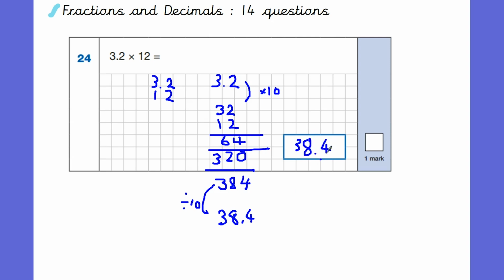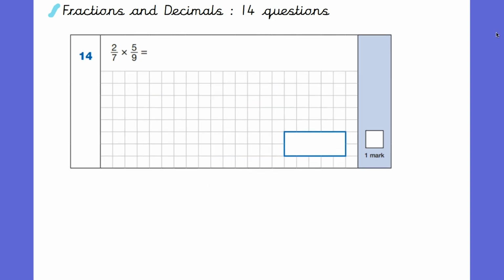So just another question the children would need to know how to do for fractions and decimals. Okay, here is another one, and this is multiplying fractions. Now, again, it's one of those questions which looks trickier than it is, but all I do with these, when I've got two fractions that I'm multiplying together, is just multiply the numerators. So 2 times 5, first of all, is 10, and then multiply the denominators. 7 times 9 is 63, and that's it, really. Check to see if I can simplify this fraction anyway, which I don't think I can. So my final answer would be 10 over 63.